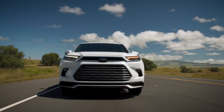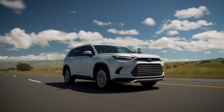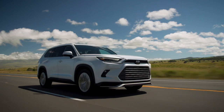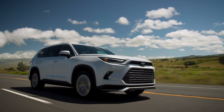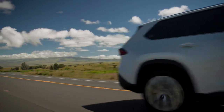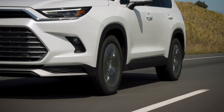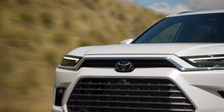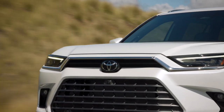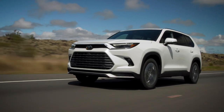One of the standout features of the Grand Highlander is its choice of three powertrains, catering to a diverse range of preferences and needs. Whether you're seeking the perfect balance between performance and efficiency with the well-balanced 2.4L turbo gas engine, prioritizing eco-friendliness with the efficient 2.5L hybrid powertrain, or craving the ultimate in performance with the 362-horsepower Hybrid Max system, the Grand Highlander has you covered.